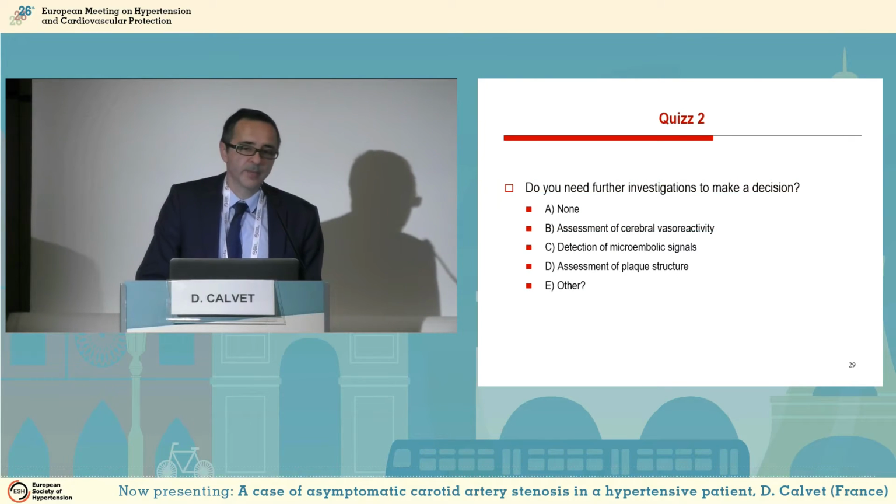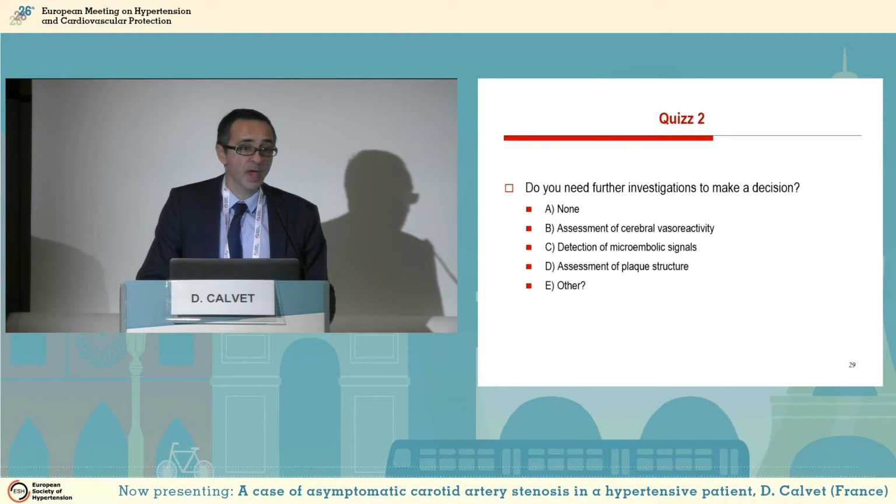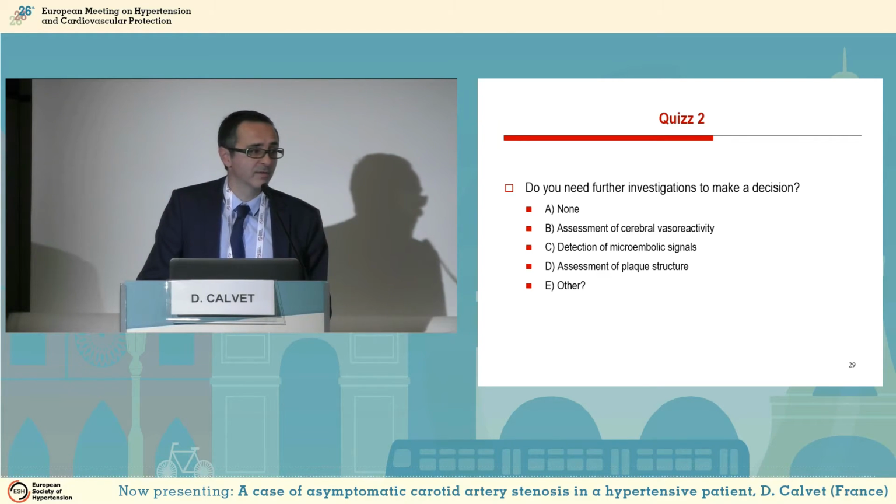So maybe there's another option. Maybe you would like to have additional investigation to better know about the potential risk of ischemic stroke. We will be happy to have additional investigations for these patients. Okay, maybe assessment of cerebral vasoreactivity. Yes, one person says, or potential detection of microembolism signal. Would you be happy to have some data on the plaque structure itself? Or what else would you be happy to do?